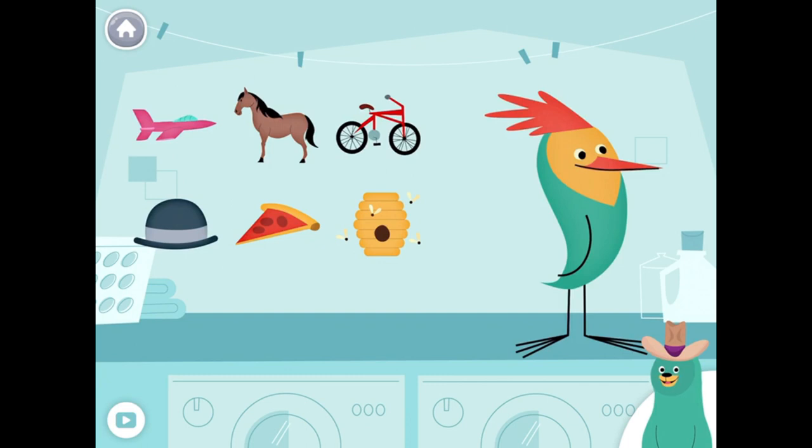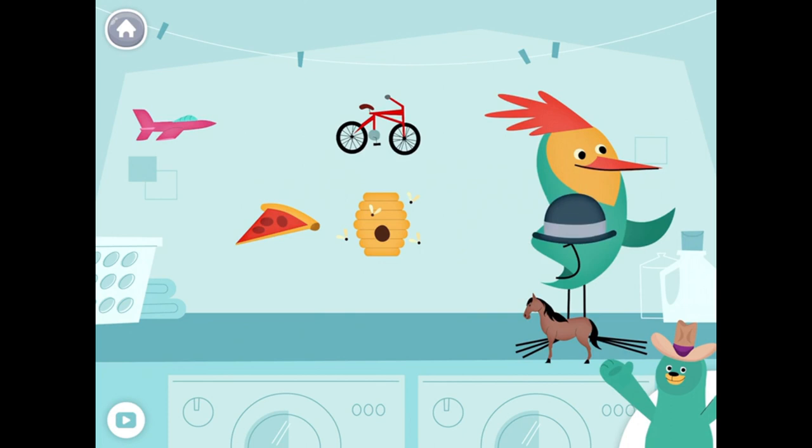Give all the things that start with the H sound to Peck. Horse. Hat. Hive. Yay! You found them.